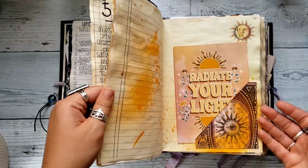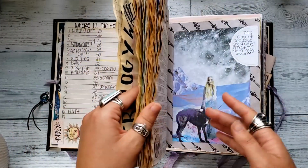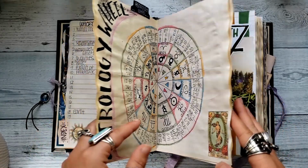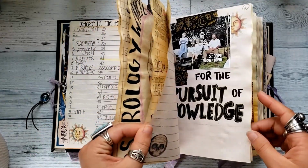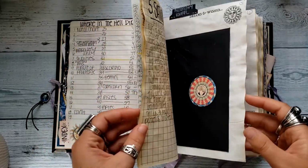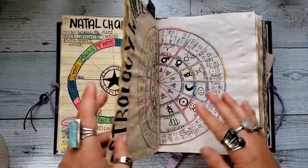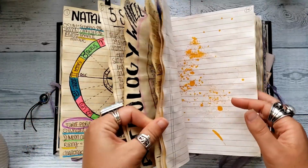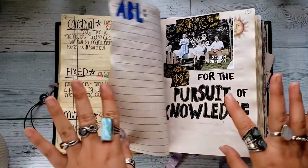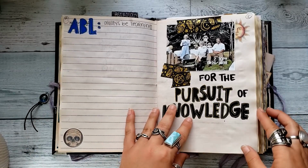And basically what I keep in this book is information that I want to go back to. At first I started putting general reference information into this on different topics as I was learning about them, but I stopped doing that and I made it pretty personal to myself. So I'll have my natal chart in here, and then I am going through and just putting in different things that I'm learning about astrology. That's been a very slow learning process for me.